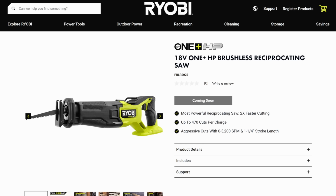Then we got the recip saw. Again, the nice recip saw. You notice the rafter hook on this. This is one of those things that's really telling you they're aiming at that value pro to pro level kind of market. Most powerful recip saw yet, 2 times faster cutting, 470 cuts per charge, 0 to 3,200 strokes per minute with a 1.25 inch stroke length on that. I've always thought that they had decent recip saws for the money. The real tell on this is going to be when it comes to vibration. And then let's keep going.